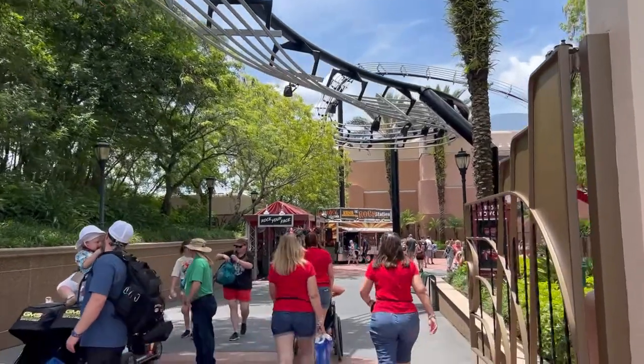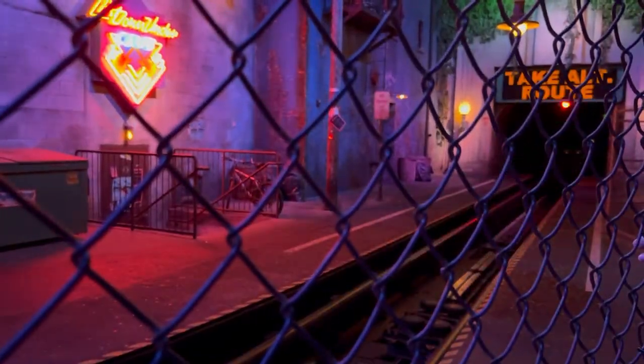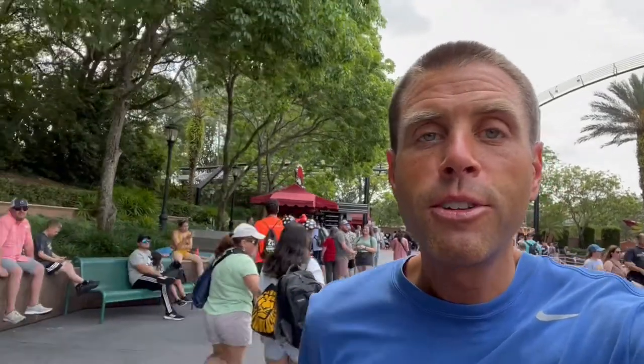Let's jump in the single rider line. Here be our super stretch. We are row number 10, almost to the back. All right, Rock 'n' Roller Coaster's in the books.